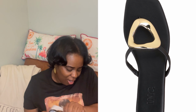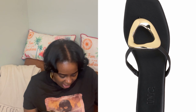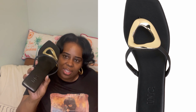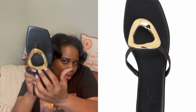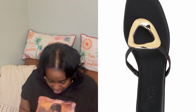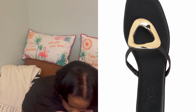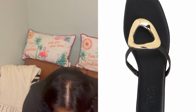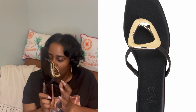These are by Inc. They're called Yada Yadarf. Got these in a 9, and it's a black simple thong sandal with the metal gold piece here, which gives Schiaparelli vibes. And I'm trying them on now, and they look so cute on my foot. I love them. They're very comfortable. Excited for these. I'm going to take them out of this box.